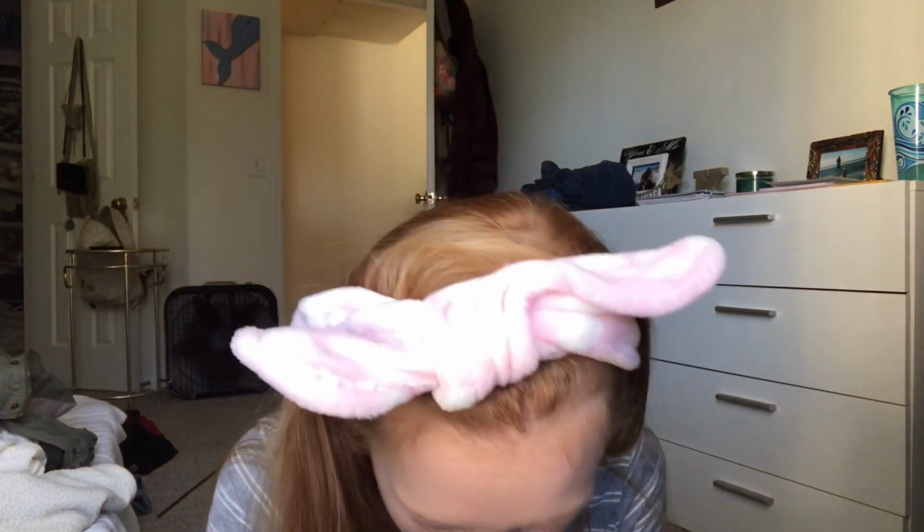So now we need to apply something for our under eyes because those are not good ever. This is Bye Bye Under Eye by IT. You are it, you know? It does it for me.